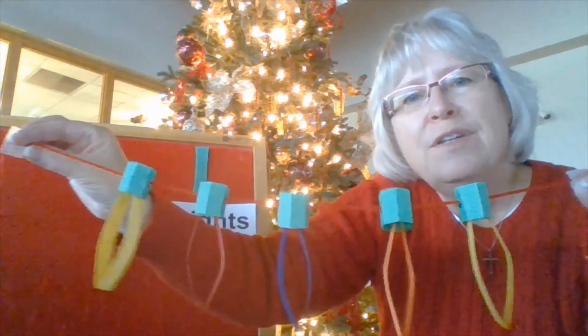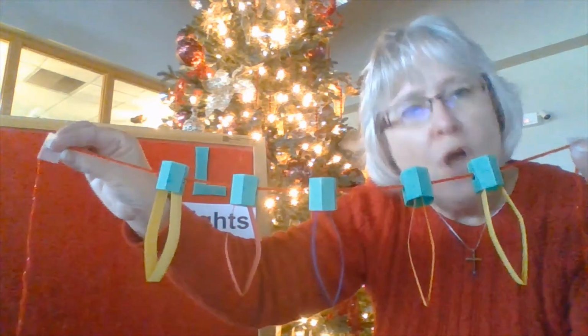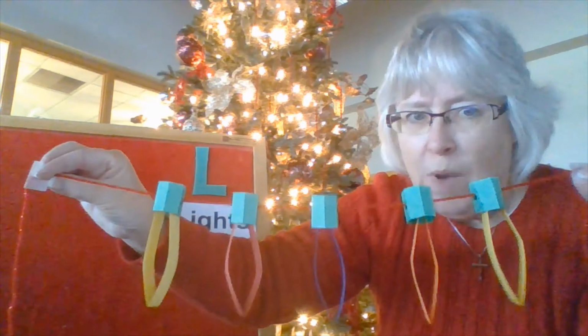There is what it looks like. Doesn't that look like real Christmas lights? You can make a string as long as you want. I only have 5 lights on mine, but you can make yours as long as you want.